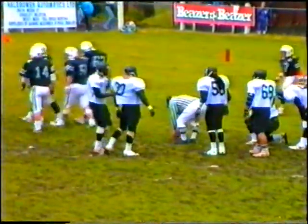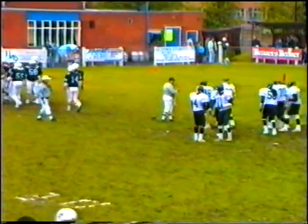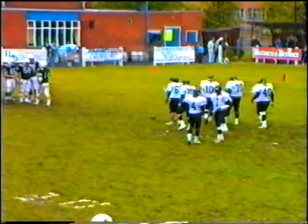Confusion in the Bulls' offensive backfield, and that will get you a delay of game penalty every time. So 5 yards will be tacked on. The Bulls will have a first and 15 from the 15-yard line.